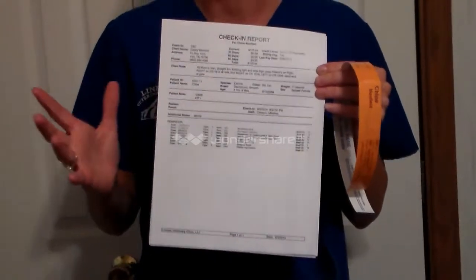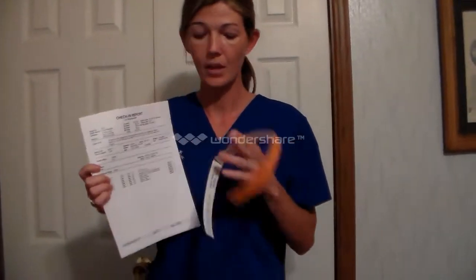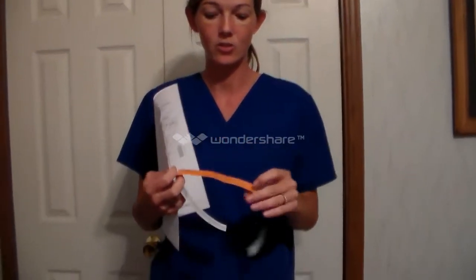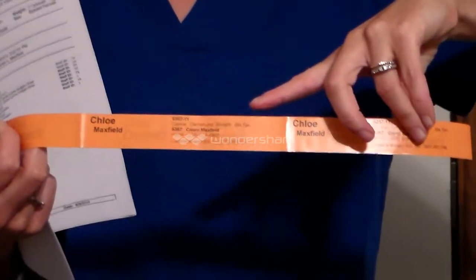This form will serve as her medical record in a sense. Our practice is very paper light. Also, for patient identification, when they check in, each patient has a collar printed out for them that has all of that same information on it: patient's name, client's name, contact information, and the patient's signalment. And they wear these the entire time they're in our clinic.